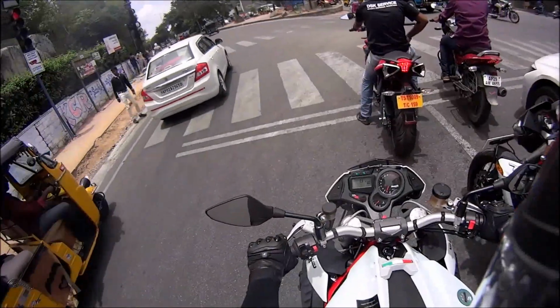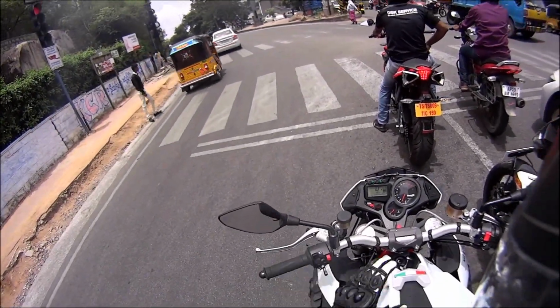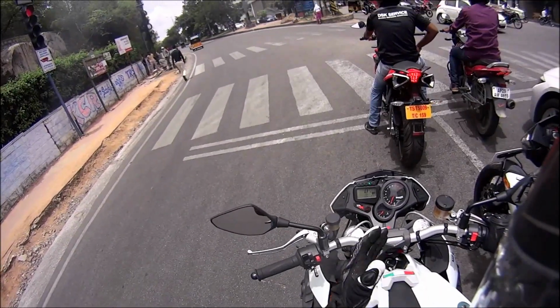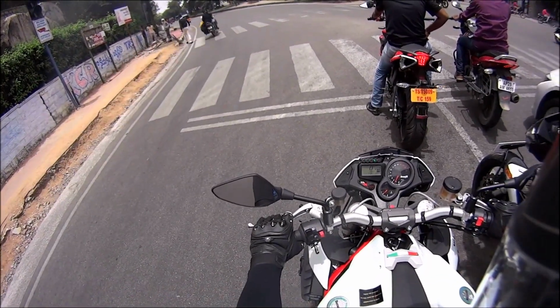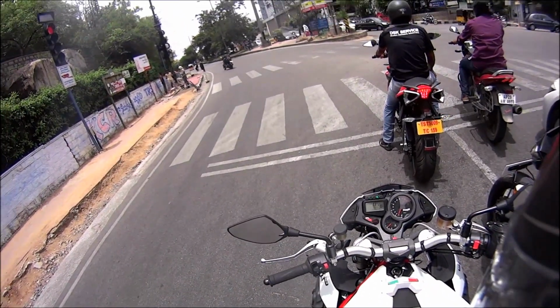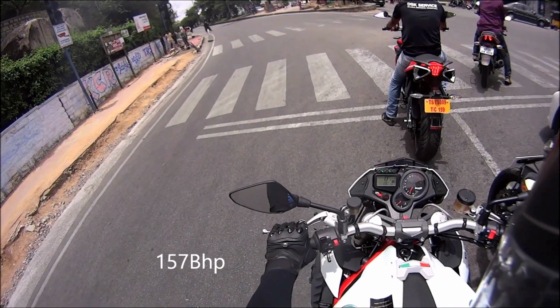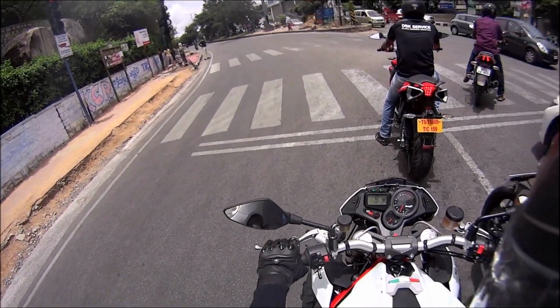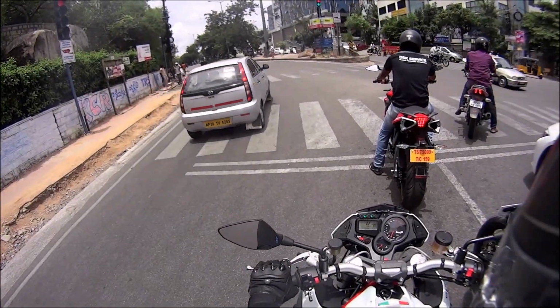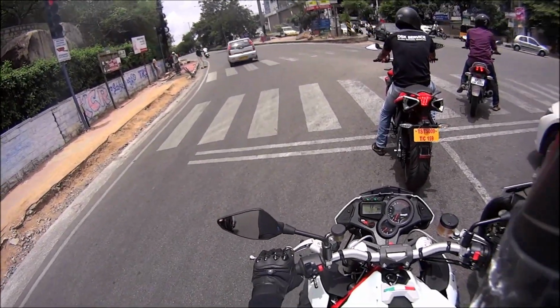The mirrors have very good visibility and there is this little power control button which cuts the power down when it's up, and when you press it you get the full 135-140 horses. And this is the wet clutch model. I believe the dry clutch model, which is close to 160 bhp, is available at around 17 lakhs, which is too much. And dry clutch is a problem if you ask me, especially in Indian conditions.